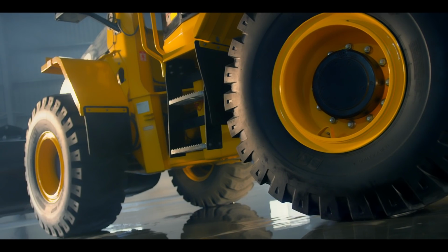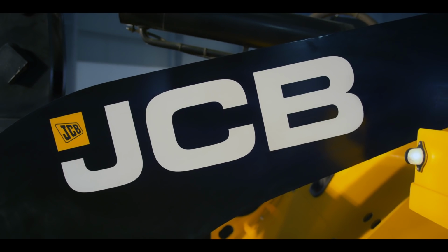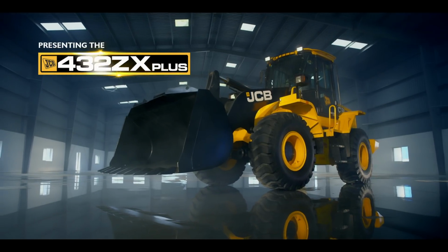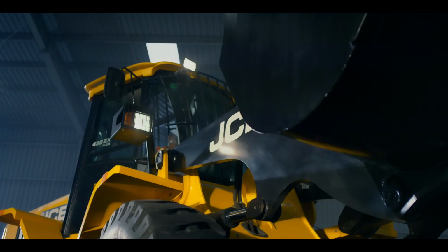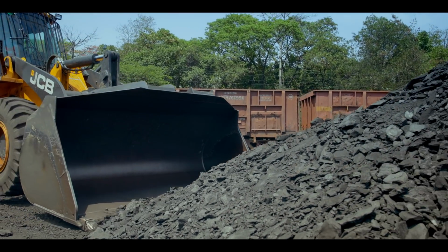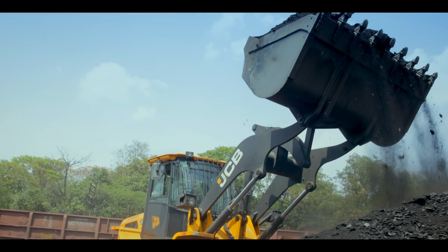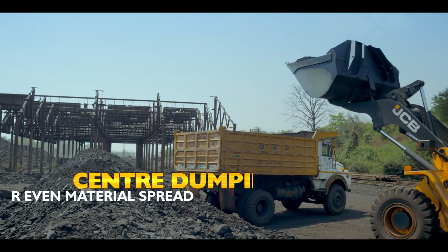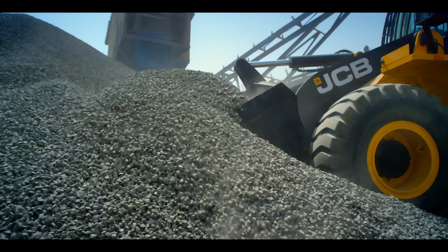Getting ready to move ahead with the all-new JCB 432ZX Plus wheel loader, because the best goes a step ahead. It offers more productivity along with a high lift loader arm and the ability to dump at the center of a wagon to help even material spread.